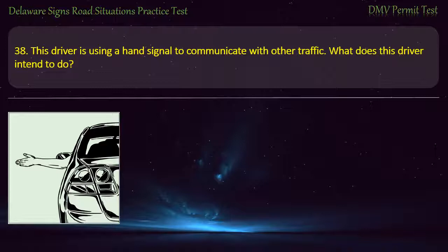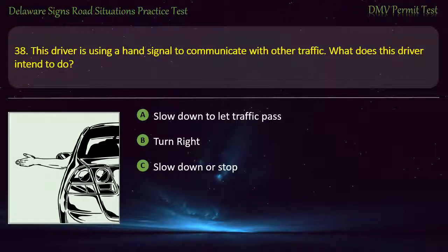Question 38. This driver is using a hand signal to communicate with other traffic. What does this driver intend to do? Slow down to let traffic pass. Turn right. Slow down or stop. Turn left. Answer. Turn left.